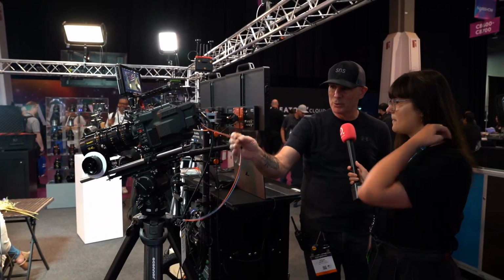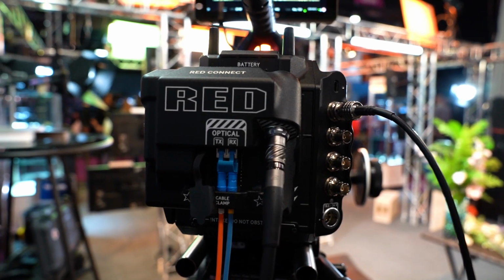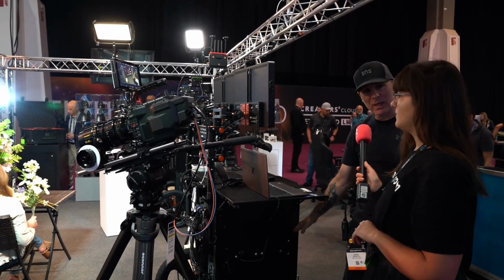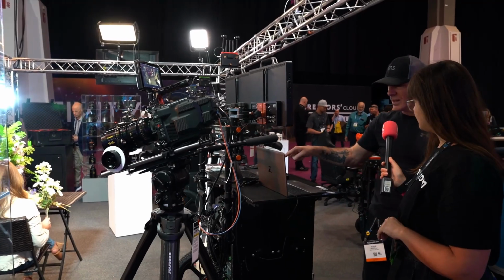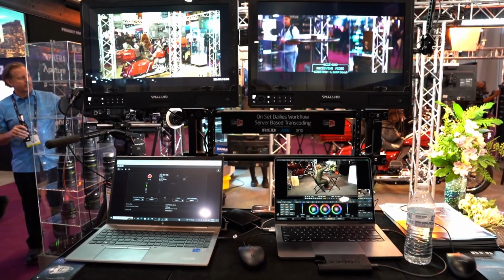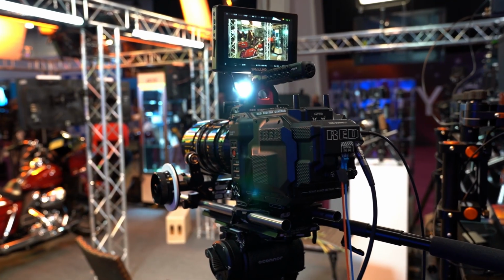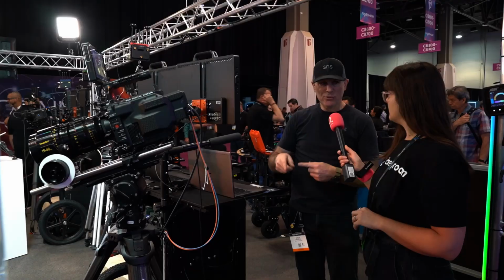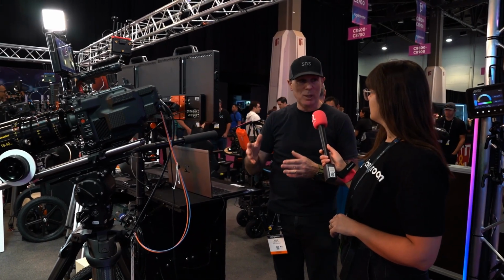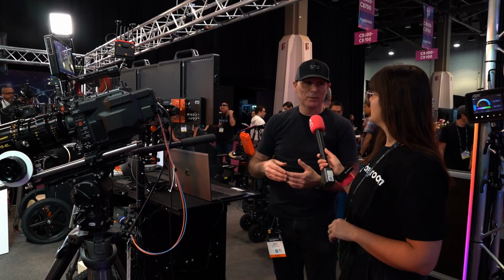This is the RED Connect module. As you can see here, we're running 10 gig fiber that's coming down into our storage system down here. And then by triggering a record, it starts writing the RED R3D file. Once it's captured and the record stops, it then goes into a transcode mode, giving us a proxy and an editable file.